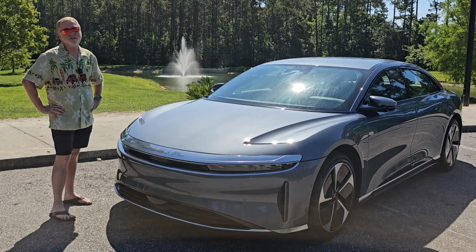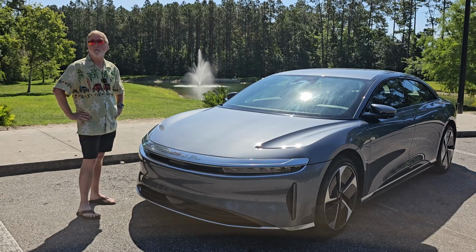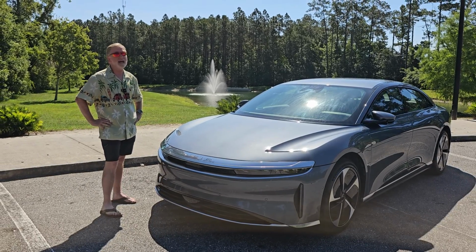When it comes to efficiency, the Lucid Air is certainly among the top of the class. And when it comes to full-size sedans, it's among the best designs anywhere.